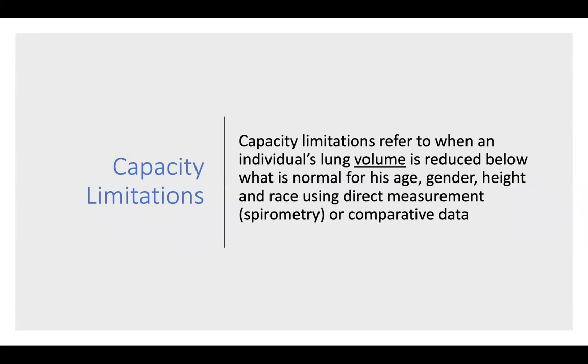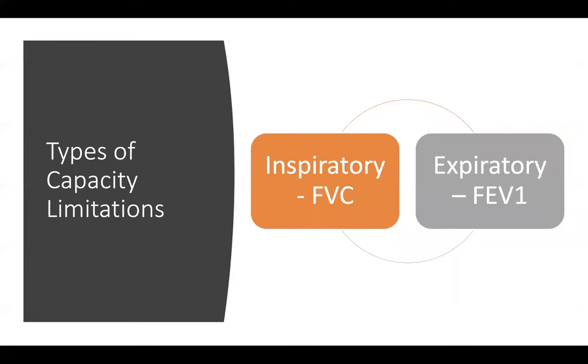So, going back into that, a natural segue right into reminding you guys that capacity limitations refer to when an individual's lung volume is reduced below what is normal for his age, gender, height, and race, using direct measurement, preferably spirometry, or we can use comparative data, but ideally spirometry. So on that capacity side, we identified that there are two types. You either have an inspiratory capacity limitation, and we find that out from your forced vital capacity, the amount of air you're able to breathe out after a deep breath in 6 seconds. And then we also look at an expiratory capacity limitation, how much comes out in that first 1 second of your FVC, and that would look at your expiratory volume.